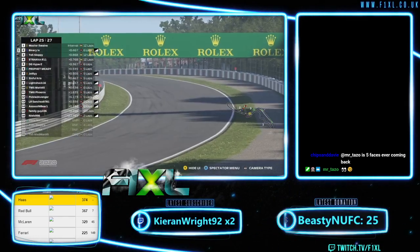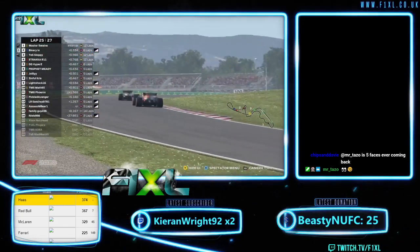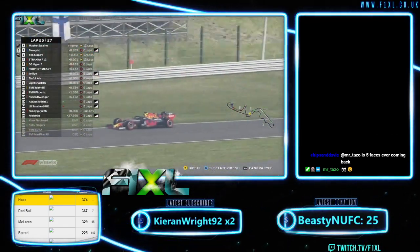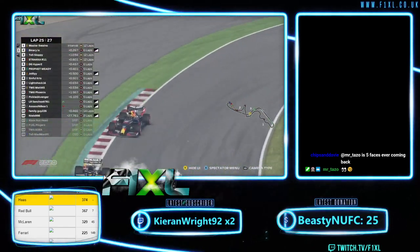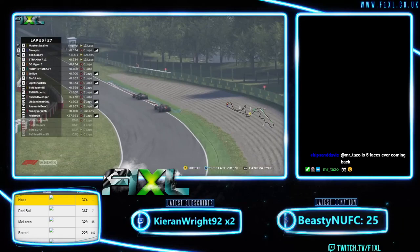Because obviously being on the softs, you've got peak grip, but mediums don't always get there. So having the rain there meant that I was more attuned to slippy conditions. So yeah, I just went for it with that.